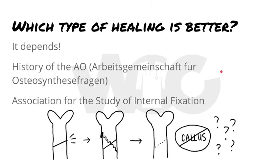So, which type of healing is better? And it really depends. This requires a little bit of history. The history of the AO, I cannot pronounce that. It is Austrian for Association for the Study of Internal Fixation. So classically, everything healed with indirect healing, and when people would follow them with x-rays, they would see large amounts of callus formation, and that would be the classic way of healing. However, they began to experiment with different ways of fixation, and they were able to, with absolute stability, induce healing without any callus formation.